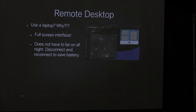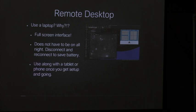And you hear something outside. So you roll over in your tent and you pull your phone out, and you pull up the web interface on the phone and go, oh, it just changed targets. It's guiding. It's focusing. Okay, you go back to sleep. And in the morning, you have a box full of data. So yeah, you can use it with the tablet or phone.